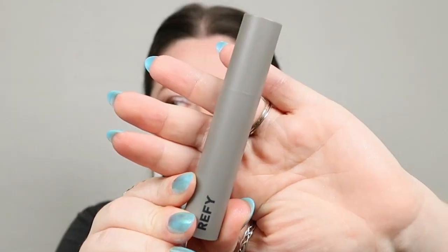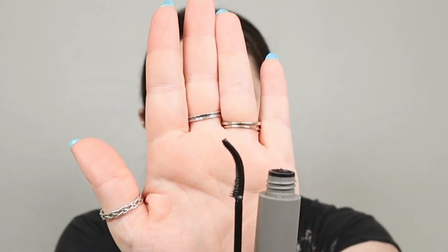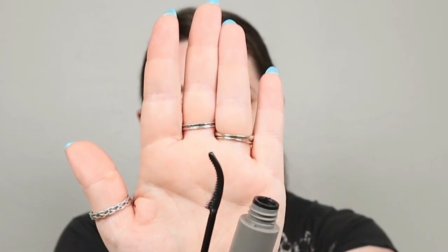I tested 3 new mascara releases. The first one was the one from Refi. It's the Lash Sculpt. This is so gimmicky for me. I did not enjoy this mascara at all. The wand is so difficult to deal with. Ideally, this would hug the shape of your eye so that you could really roll it onto the lashes, but it's just not like the perfect shape. Not everybody has the same shape. It's okay for the right eye, but it's not great for the left eye.